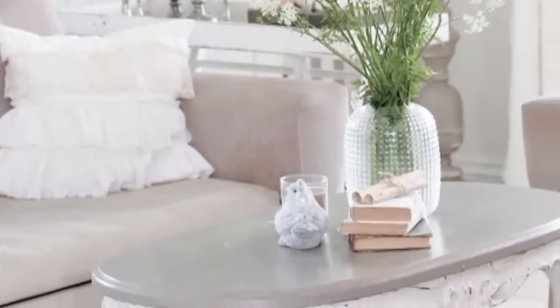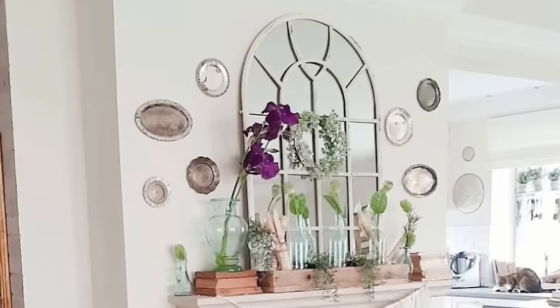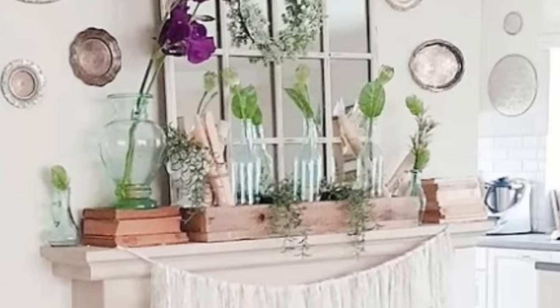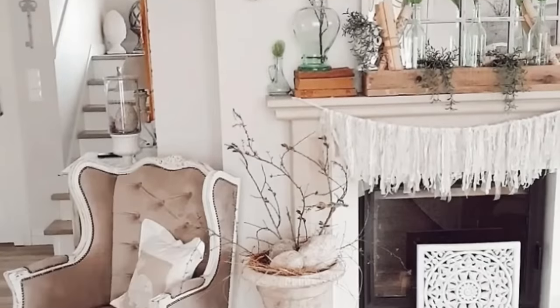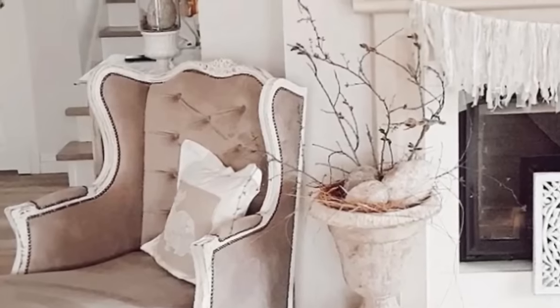In the living room. A fireplace in a cottage living room is often the focal point because it serves as a gathering spot for warmth and relaxation. A fireplace creates a cozy and inviting atmosphere, making it a natural focal point for the room. Additionally, the design and architecture of many cottages often feature a prominent fireplace, further emphasizing its importance in the space.